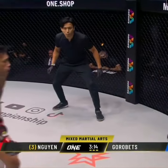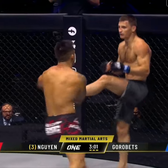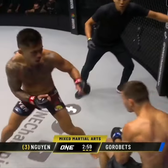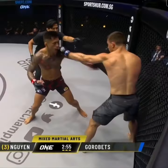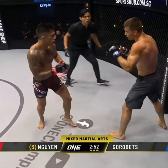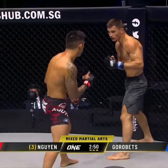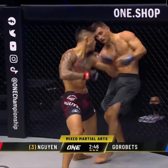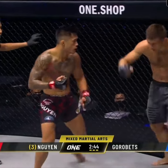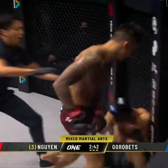Yeah, the big punches are telegraphed from just digging into the body. Gorobets could hardly breathe, his mouth wide open, gasping. His knee, gone. Come on, Marty, finish him now. Gorobets is hurt. Gorobets is tired. He's a stationary target. Punishing him. Body, head, body, head. Gorobets is done for. He's on fire.